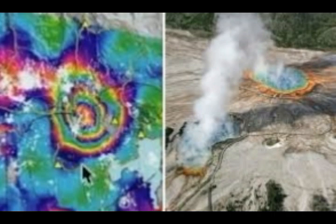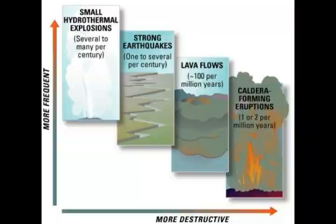Now, when you look at the graphic representation of the frequency of hazardous events that occurred at Yellowstone, the more frequent, of course, are the small hydrothermal explosions. There are several to many per century. Next to that, which is less frequent, are strong earthquakes, 1 to several per century. And less frequent are the lava flows, which are over 100 per million years. And the least frequent is caldera forming eruptions, 1 or 2 per million years.